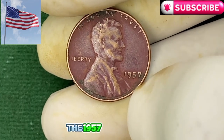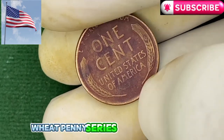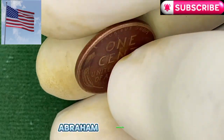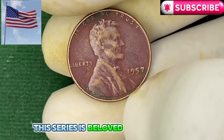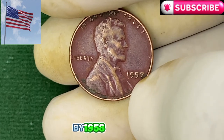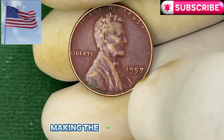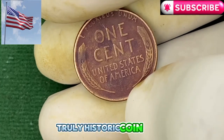The 1957 Wheat Penny was one of the last coins in the famous Lincoln Wheat Penny series, which began in 1909 to honor the centennial of President Abraham Lincoln's birth. Designed by Victor David Brenner, this series is beloved for its elegant wheat ear design on the reverse and Lincoln's portrait on the obverse. By 1958, this design was replaced with the Lincoln Memorial reverse, making the 1957 Wheat Penny one of the final editions of a truly historic coin series.